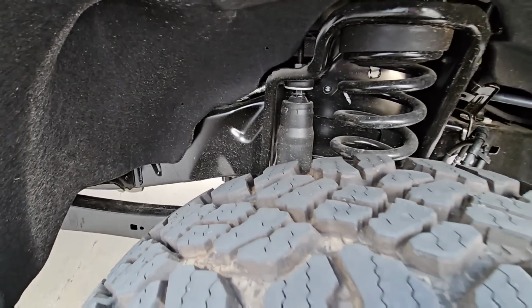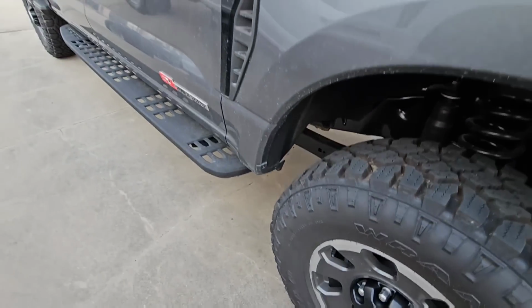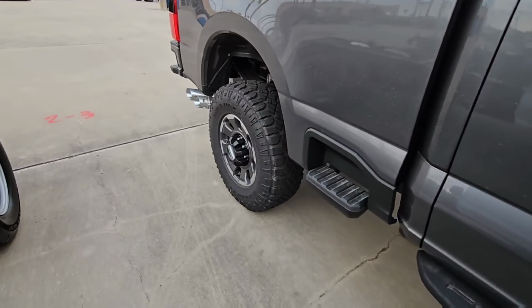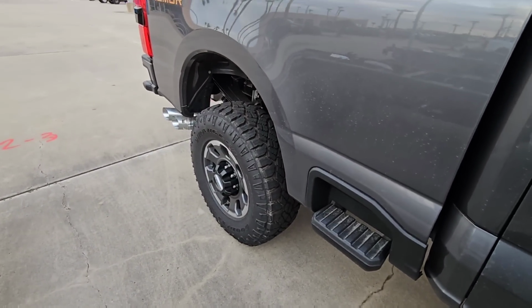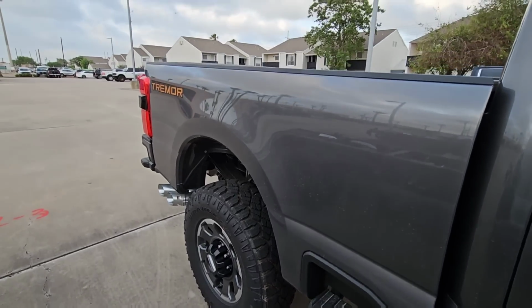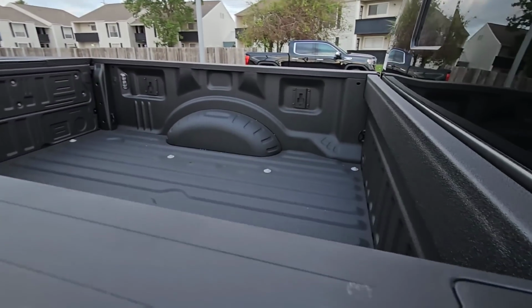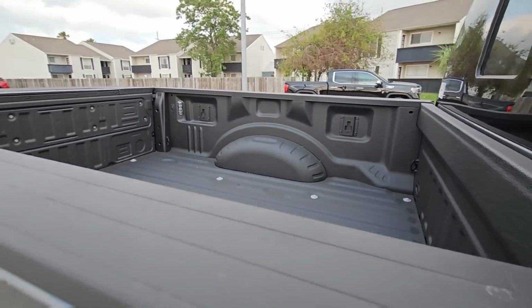Very cool. Here's our E-coated frame. Got a little bit of a lift kit on it with the Tremor package. Got the step here on the back. Love that they introduced that, even though the folks at General Motors have been doing it for a while now. But it is really, really convenient to be able to step up here and get access to your bed.